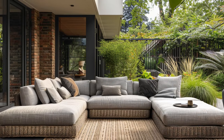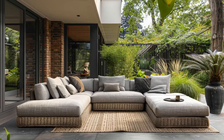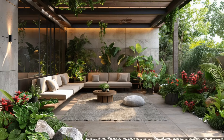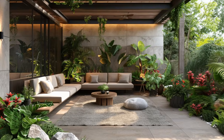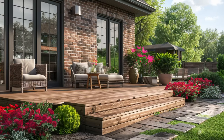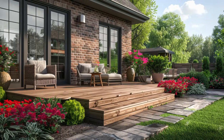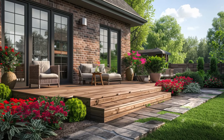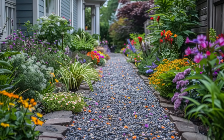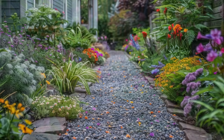Designing a miniature rock garden offers a creative and space-efficient solution for adding visual interest and texture to tiny front yards and small garden spaces. These captivating landscapes feature carefully arranged rocks, gravel, and drought-tolerant plants, creating a serene and low-maintenance oasis reminiscent of natural rock formations.